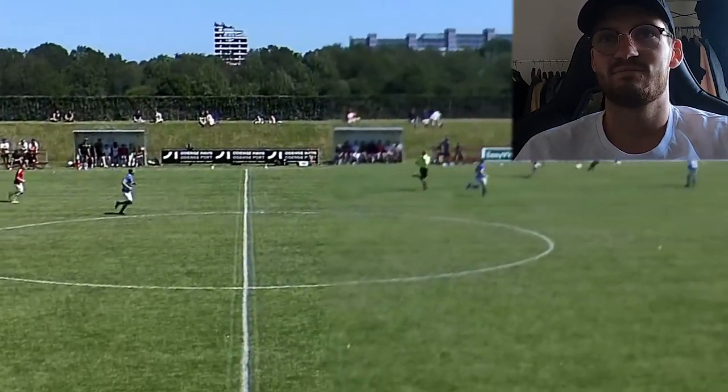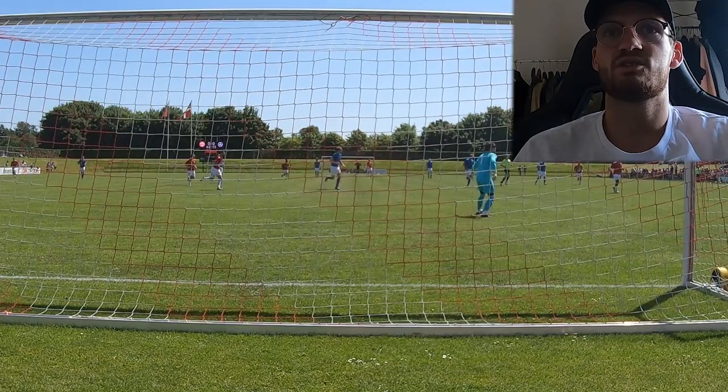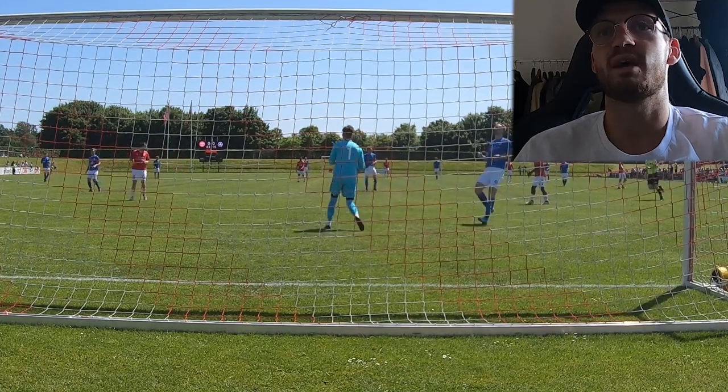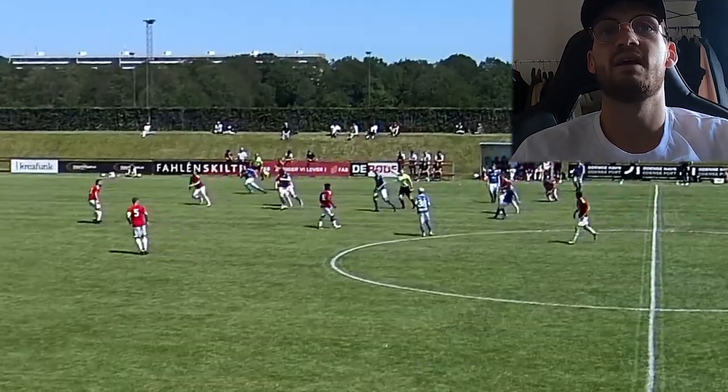Little chat with my goalkeeper coach. He was behind the goal. Here, just aware again, ready to get started quickly, looking for opportunities to play fast and just plays it out to Isuna. Here, I just come flying down.